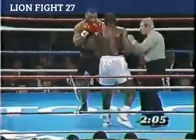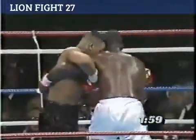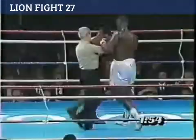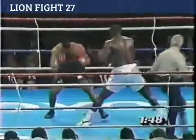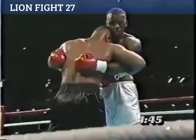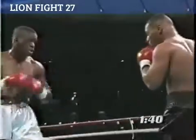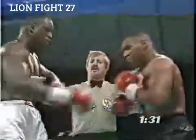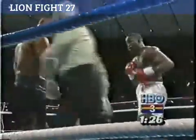Douglas accurate with the jab. Miran telling him not to hold and hit. Now what Douglas can't do, he can't allow himself to get frustrated and try to exchange with Tyson. That could be fatal. I'm surprised I don't see as many body shots thrown by Mike Tyson. That would bring those hands down of Buster Douglas. Right hand by Tyson moving in.